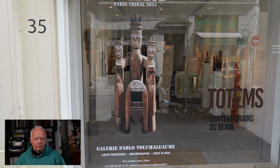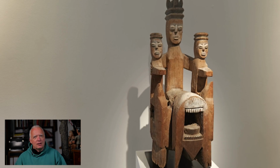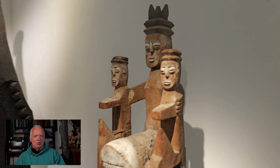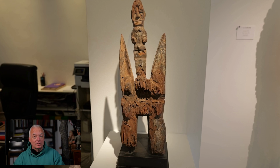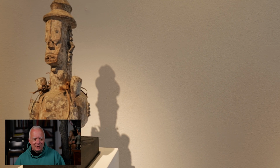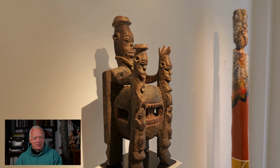Here they are by Touchaleaume, an exhibition which is great, good items from the Ijo. And you know, for the Ijo man, they have a personal altar outfit. There's the narrative of being strong and powerful people, with violence and everything, and this fits very well to the narrative of the Ijo people. There are some old good objects in it, from Nigeria, of course. Touchaleaume is always doing interesting exhibitions in Paris, and this, of course, is one of them.